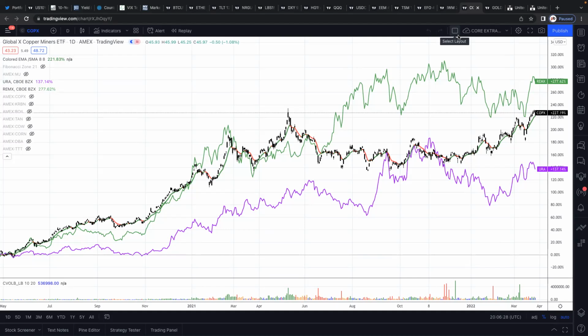Furthermore, nuclear power is probably our only chance to get this carbon emission to zero by 2050 that all the elite like. So we like those two plays. We have used copper miners in the past as well, but at this point we like REMX the most.